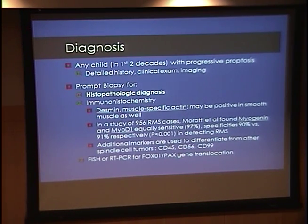Immunohistochemistry can be obtained. Desmin can be positive in various types of muscle, so it's not necessarily specific to rhabdomyosarcoma. The more sensitive and specific markers are myogenin and MyoD1, which have been found to be about 97% sensitive, and 90% and 91% specific respectively for detecting rhabdomyosarcoma. Then we can use some additional markers just to rule out other types of spindle cell tumors.